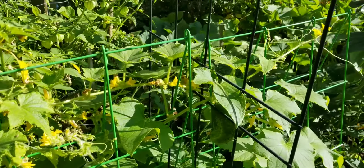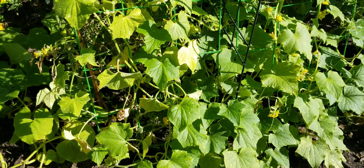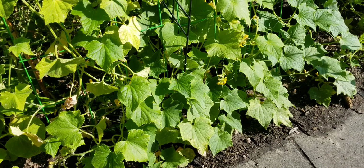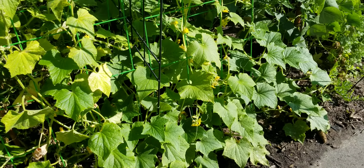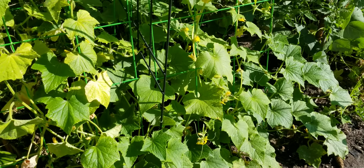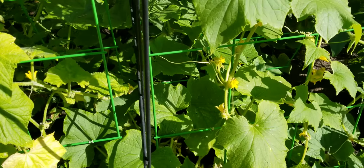Getting loads of cucumbers now. Of course, this is the cucumber trellis in ground because I have a lot of cucumbers also in containers. And I did pull my first white cucumber yesterday and sliced it up and put it in a salad. It is delicious. I really like it. So very happy with that.